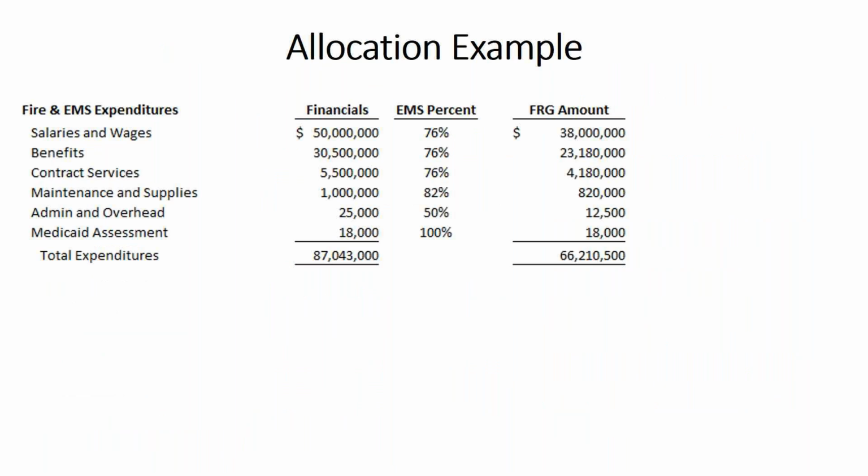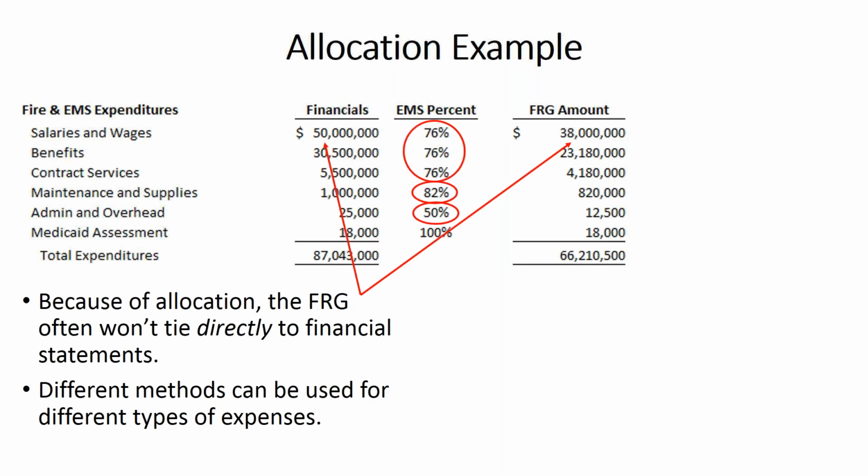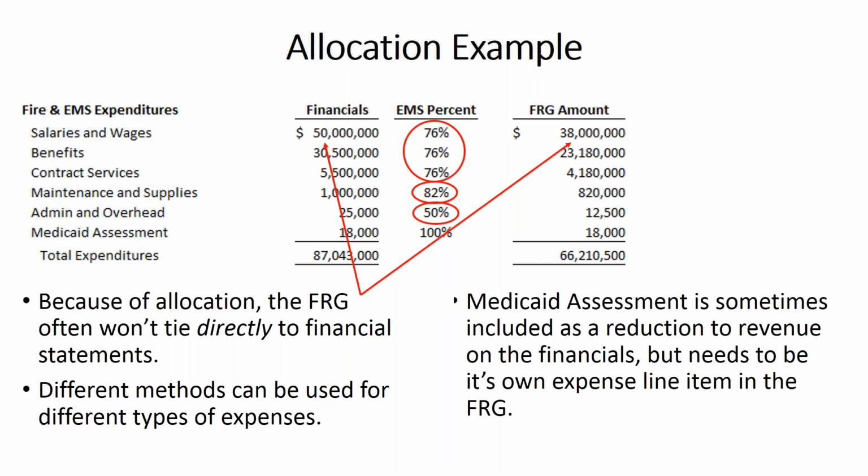All right, so here's an allocation example. Because we've got an allocation, this just points out again, the number in your financials is not going to match what's in the FRG. We've got different types of allocation methods being used, and it made sense for this make-believe agency to use the same method for the top three, and then a couple of different methods for maintenance and supplies and admin and overhead. So again, you can use the same method for all. If it makes sense, you can switch it up.